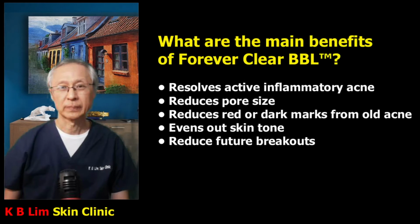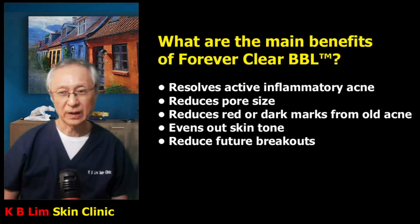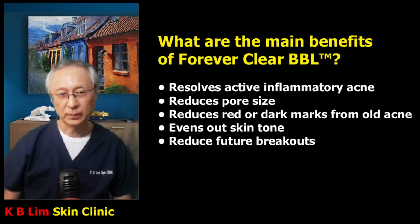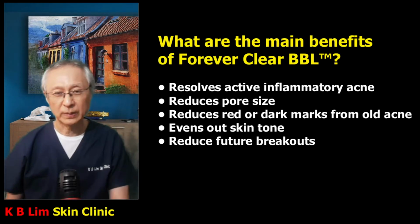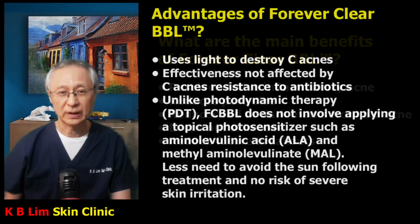So to summarize, the main benefits of Forever Clear BBL are as follows. It resolves active inflammatory acne, it reduces pore size, it also reduces red or dark spots left over from old acne. And this is something that is very disturbing to patients, and they often request treatment for this. And Forever Clear BBL, because it's using light treatment, it helps to clear all these marks as well. It also helps to even out skin tone, and with regular treatment you can prevent future outbreaks.